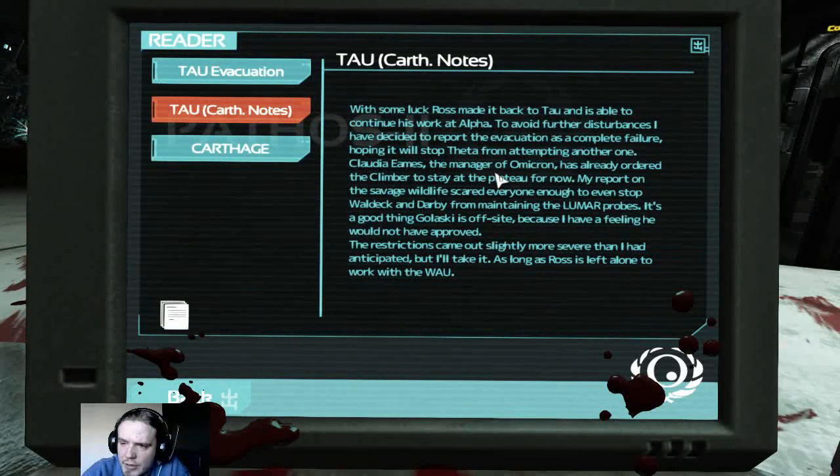Ross made it back to Tau and is able to continue his work at Alpha. I have decided to report the evacuation as a complete failure, hoping it will stop Theta from attempting another one. Claudio Eames, the manager of Omnicron, has already ordered the climber to stay at the plateau for now. My report on the savage wildlife scared everyone enough to even stop Waldeck and Darby from maintaining the Lumar probes. It's a good thing Golaskis is off-site, because I have a feeling he would not have approved. Restrictions came out slightly more severe than I had anticipated, but I'll make it, as long as Ross is left alone to work with the vow.